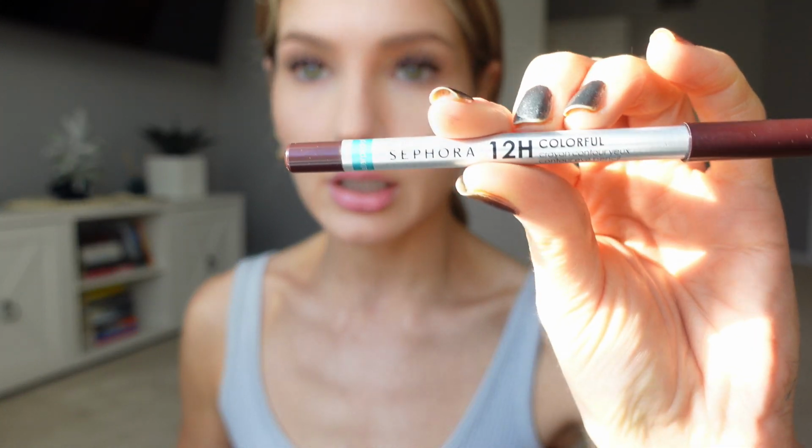So I'm gonna take this Sephora 12-hour pencil and I'm just going to put it in the corners of my eyes, just like that. Sometimes I tightline my eyes, the upper lashes, but I'm not doing that today.